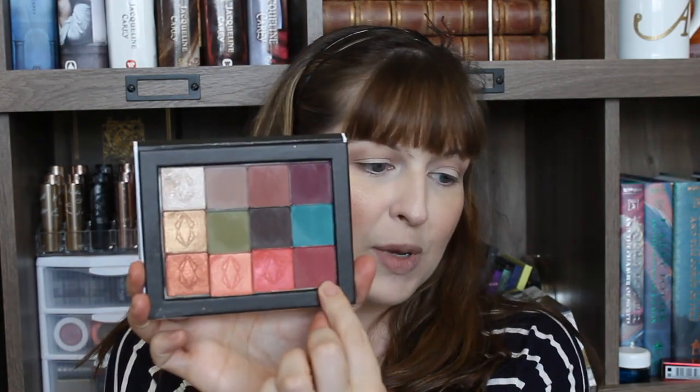Okay, now I'm going to take this beautiful kind of bright purply pink shade down in the lower corner called Cascade, and I'm going to blow that out all along the outer corner.